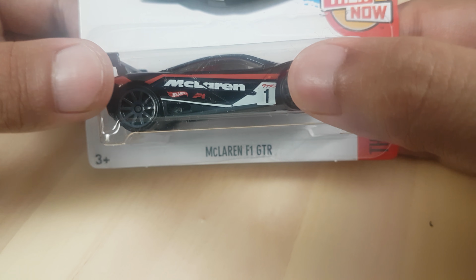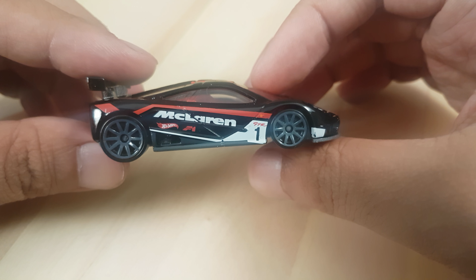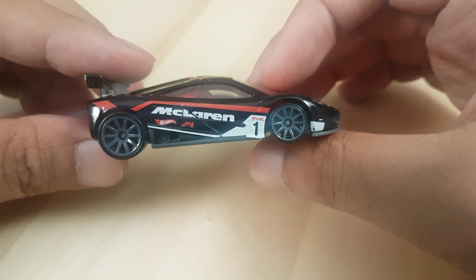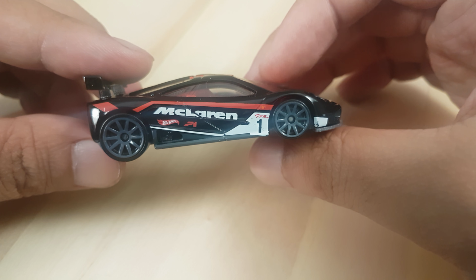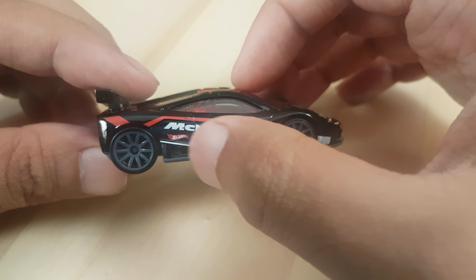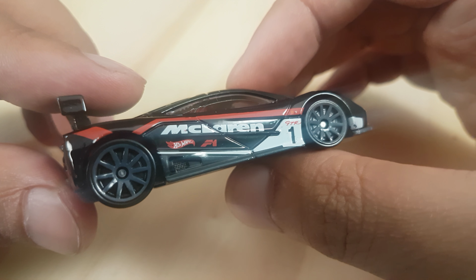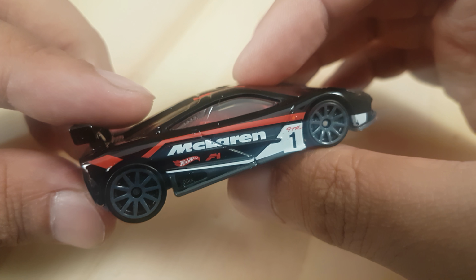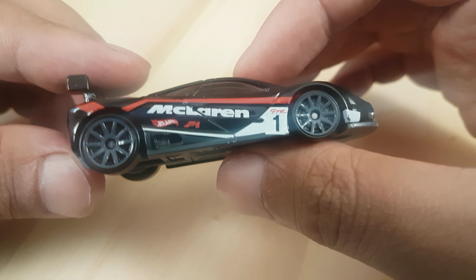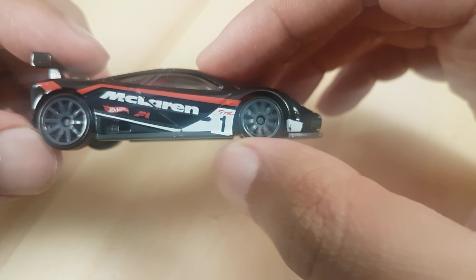Okay, let's see the car close up. This is the side of it. GTR 1 McLaren F1. There's a Hot Wheels logo here. Right, the detail is nice. Dream.